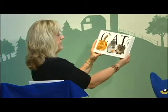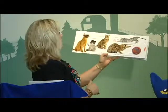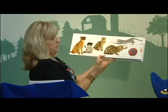Here's one last one in this interactive category. This is Cat by Matthew Van Fleet. I found out quite by accident that you can sing this book. Cool cat, copycat, you can read it or sing it.